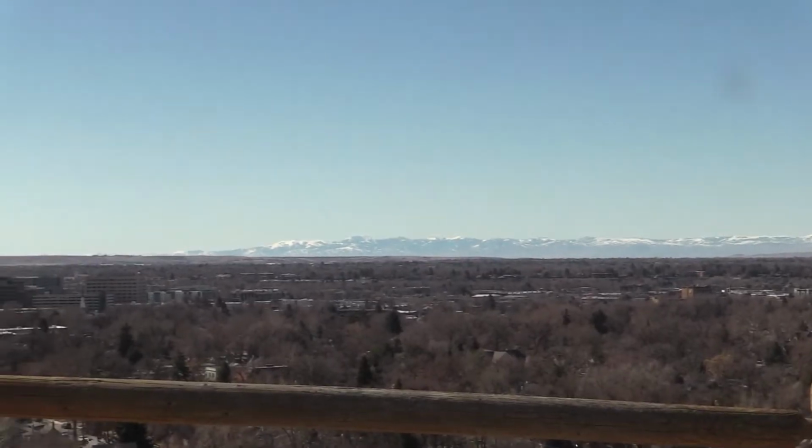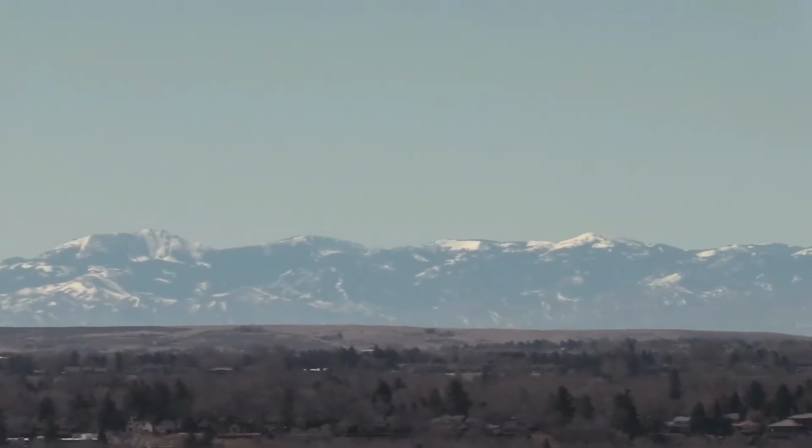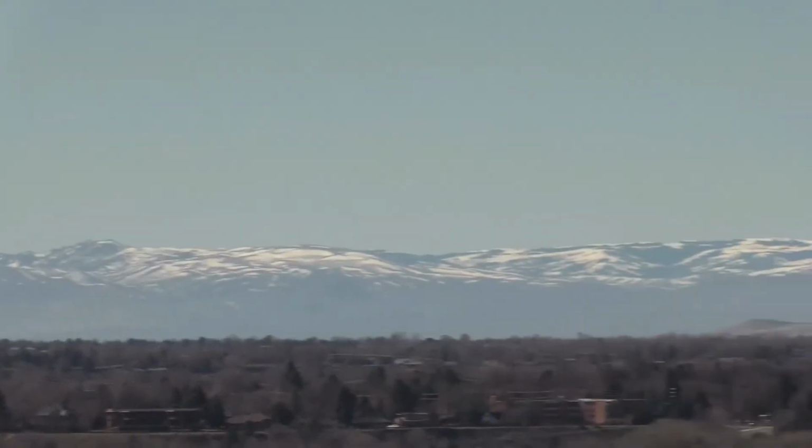So let's go take a look at everything. It's awesome up here. First, let's zoom in on the Owyhee mountain range, which definitely has some high peaks. As you can see, there's still snow on them.